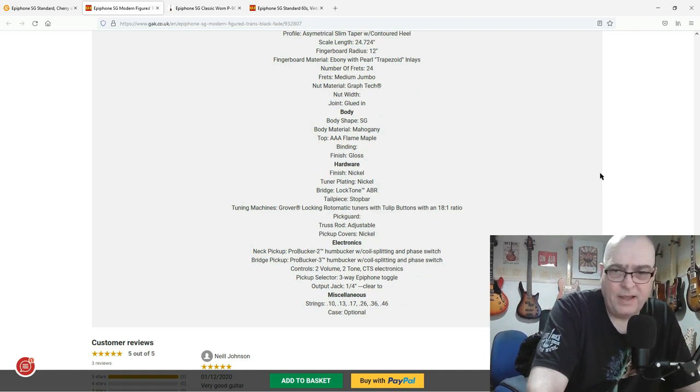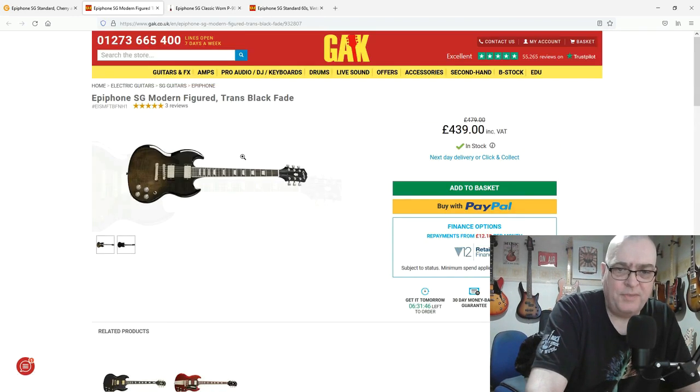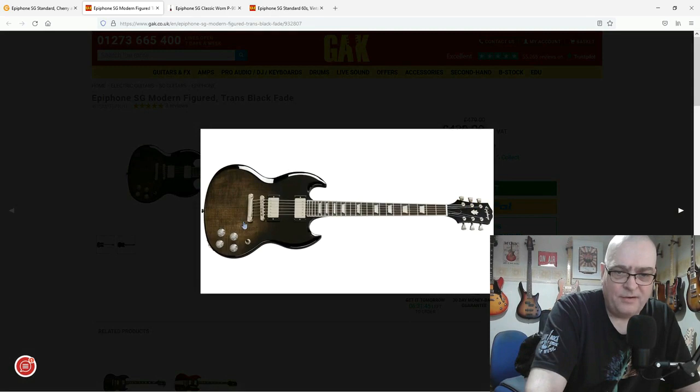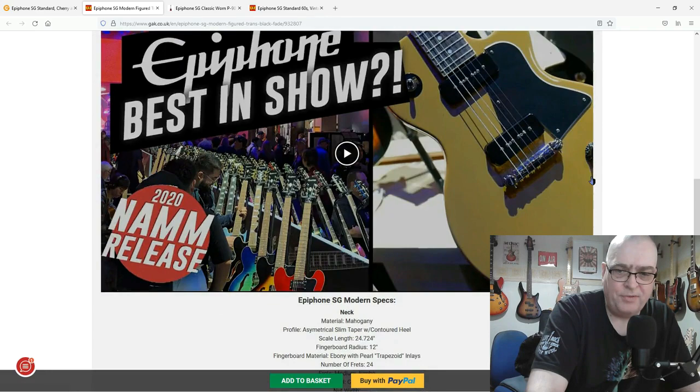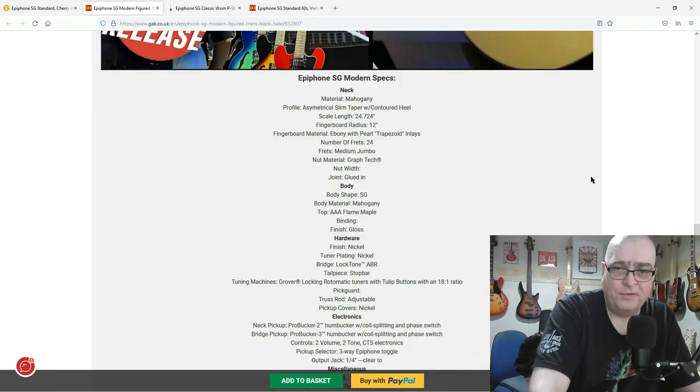often. That's interesting there. It's saying it's got a AAA flame maple top. I don't know about you, but to me, that looks rather plain for something that purports to be a AAA grade flame maple top. Maybe it looks different in the flesh, I don't know, but you would think if they're going to take a photo to put on the website, they would pick the best example that they could find, and that possibly isn't it.